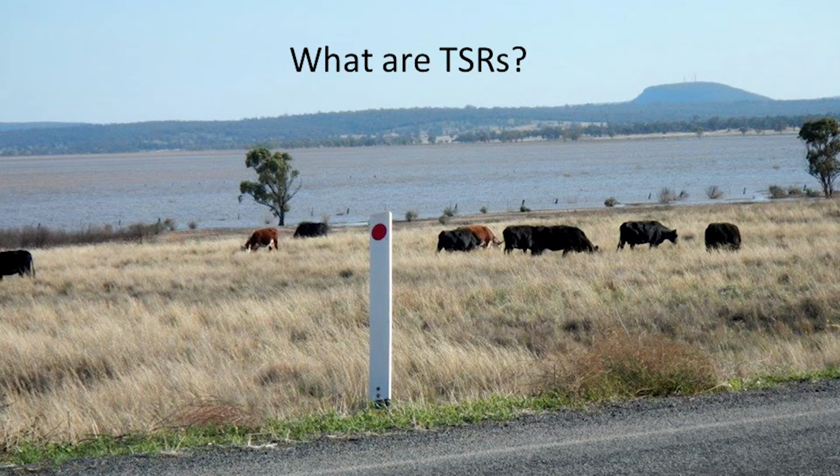Travelling stock reserves were set up from the mid-18th century, and they were primarily to allow stock to be moved from grazing areas to markets, along river valleys and through prime agricultural land, and that is one of the key elements of what makes TSRs.